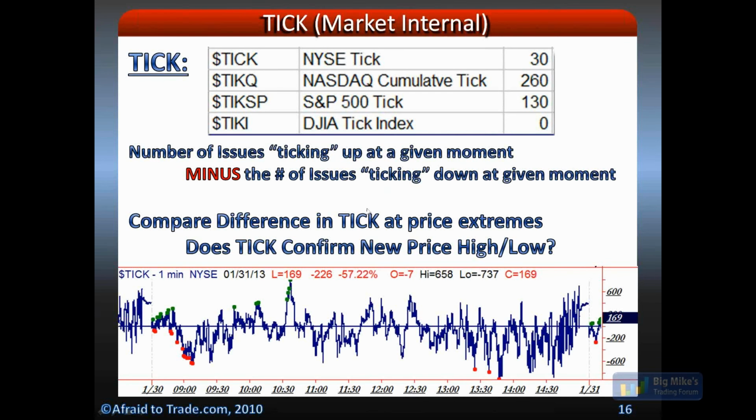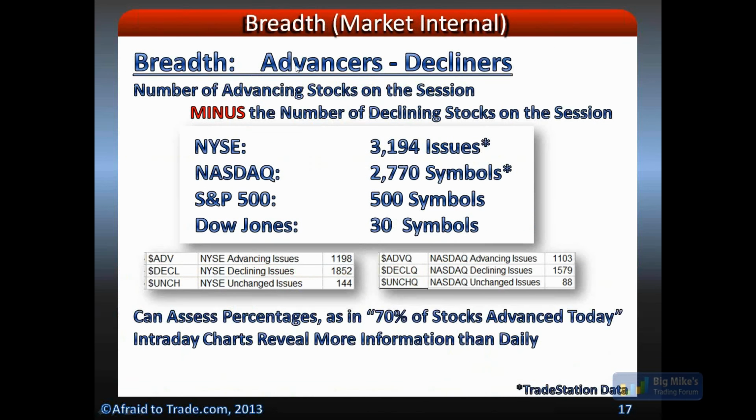In other words, you don't necessarily get a divergence in the morning. Breadth is a similar component, but it's more stable than tick, which can be very violent and volatile. It's the number of advancing issues or stocks on the session. Again, for the Dow, there's 30: how many of those are up minus how many are down, the declining stocks. That's going to give you the breadth number.